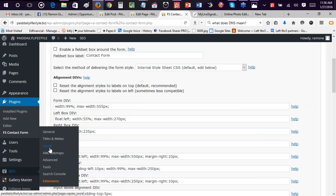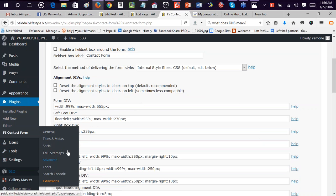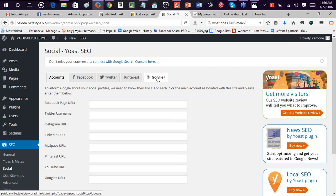Like I said, the SEO settings here, there's a social button. If you haven't seen it, this is from your, what's this called again? That SEO app? Yoast. If you go to SEO and you click on social, you're going to be able to add all your accounts for social media right on here. Okay. Now, once you have your accounts here, you can also integrate them by clicking on these tabs.